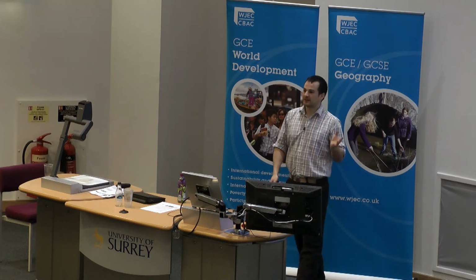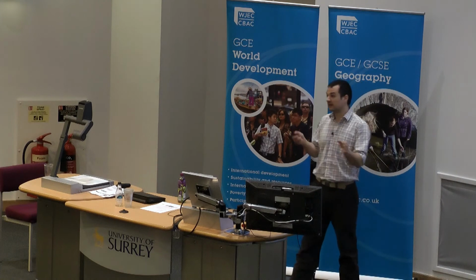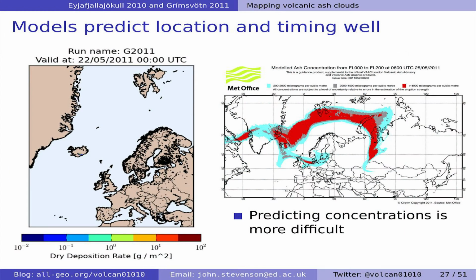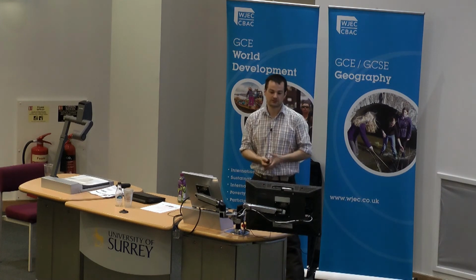These models came in for a bit of criticism during the Grímsvötn eruption. There were headlines, people saying in the Daily Mail, oh, the ash cloud's a myth and whatever. Well, actually, models are pretty good. They are really good at predicting where ash is going to fall, and they're pretty good at predicting when it's going to fall as well. The diagram on the left is a simulation that I ran for Grímsvötn showing where ash is falling at different times. You can see the time at the top. The ash cloud comes round and swoops across the top of the UK, just as we thought, and it does it during the 24th of May, just as we thought. So the timing and location in these models is actually pretty good.